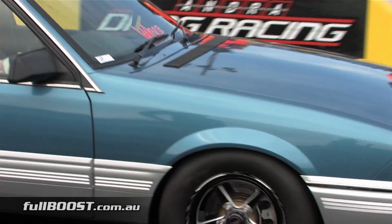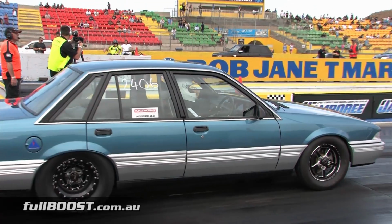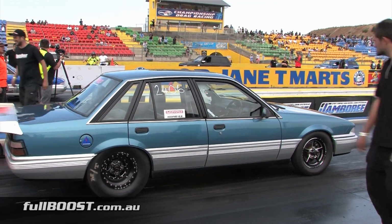Another VL from Denali Performance was John Ricker's Calais. After running an 8.2 on debut with the car, John had switched from radials to a slick for this event.